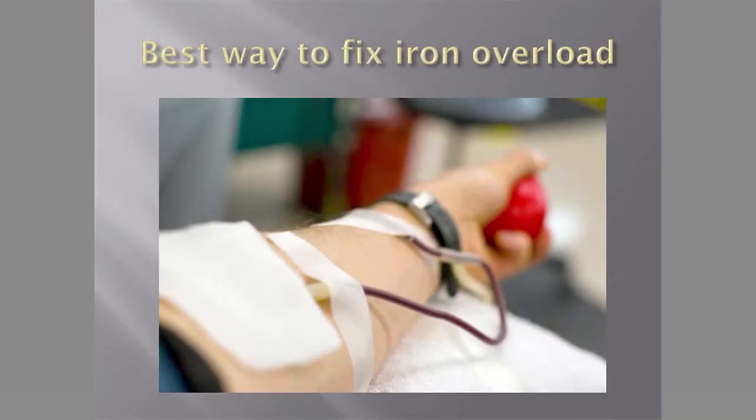Exjade, ooh, drugs. What's the best way? Does anybody know the best way to get rid of excess iron? Pardon me? Oh, through your stool, yeah. It's a very easy one. The best way to get rid of iron is just to get rid of blood, right? You can't afford to lose it. Yeah, right.